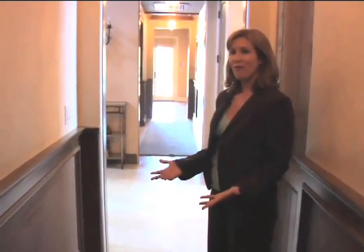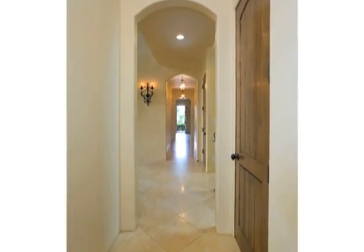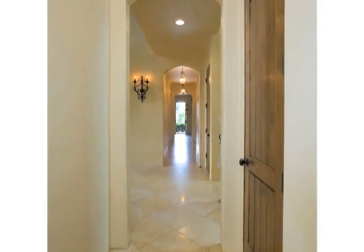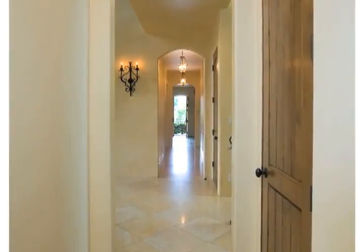So here we are in a hallway, and in a lot of homes, hallways are just white walls, narrow spaces, short. They don't feel good, they haven't been thought through. We really spend a lot of time thinking about transition spaces, as we call them, or hallways.